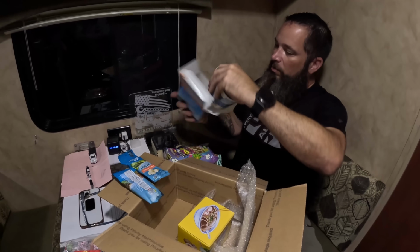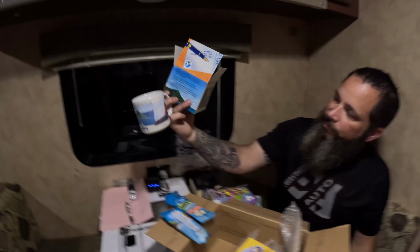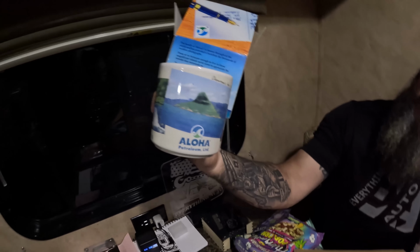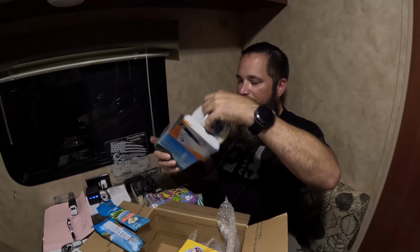Got us our sweet little... Oh, they're mugs. He said he designed those for the gas company. Yeah, that's awesome. Wow. Oh my gosh.